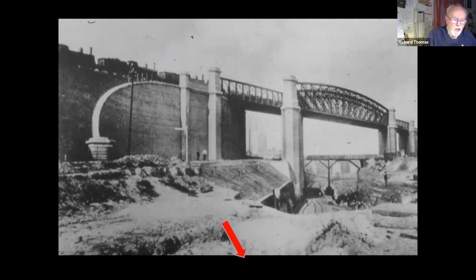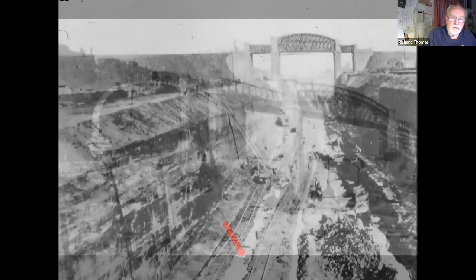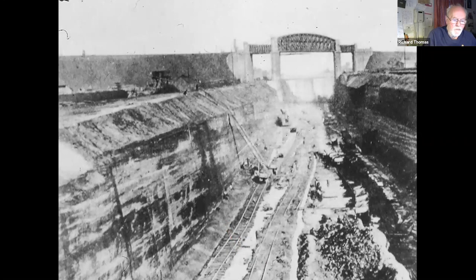And finally, in July 1893, the ground level track, that's behind the photographer here, could be taken up and the canal excavated. And this was completed by October.